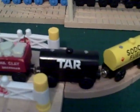It's a deluxe railroad crossing. I just did this for the crossing because I never seem to put it on my layout, which I always want to do. So I just thought I'd do this. And there's Edward on it, pulling the China clay cars and the tar and fuel tankers.